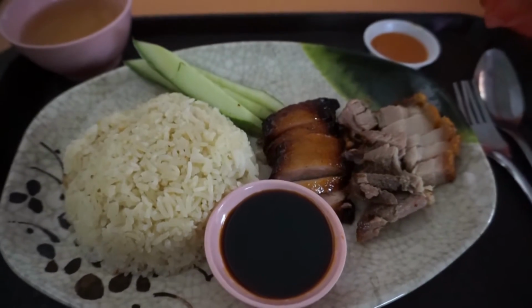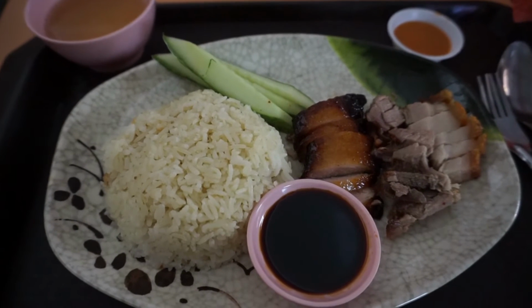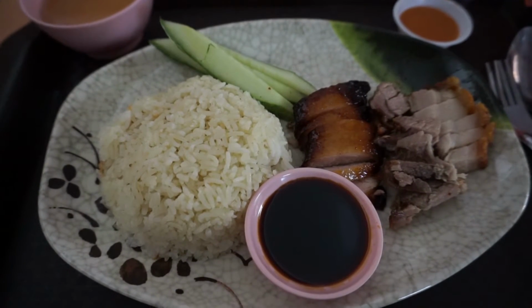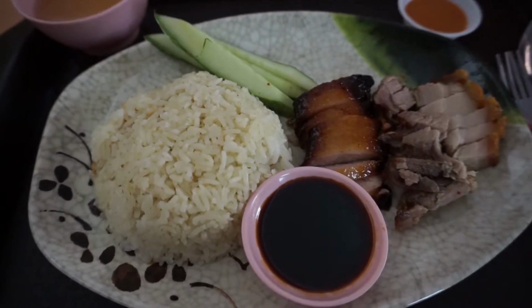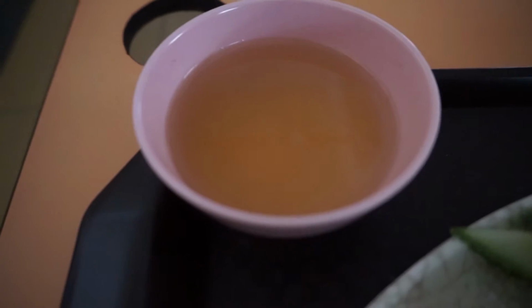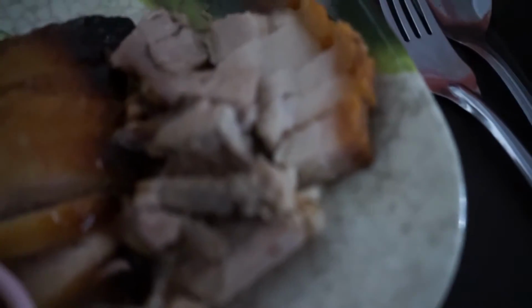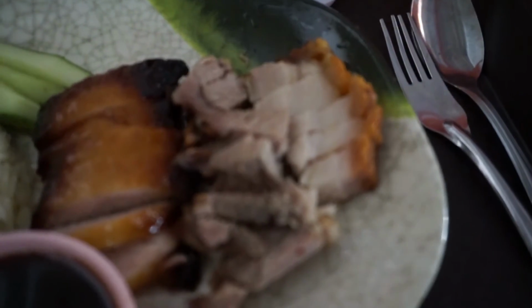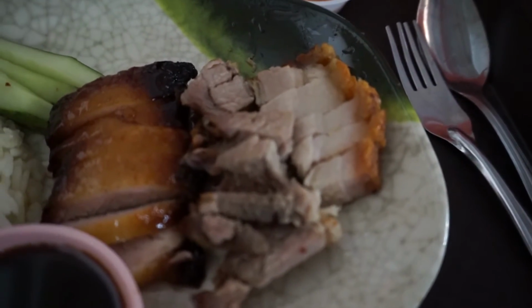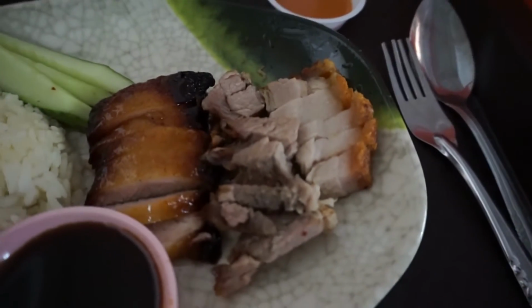Okay, so this is the dish that I ordered. I ordered two types of meat: char siu and siu yolk. The rice itself is more like a chicken rice, where they cook the rice in a chicken stock, so it's quite flavorful. And then you have this siu yolk, which is roast pork with crispy skin, and beside it you have the char siu, which is the barbecue pork.